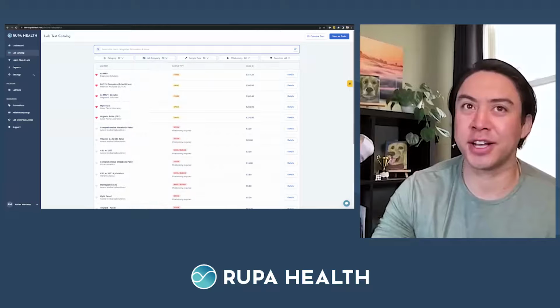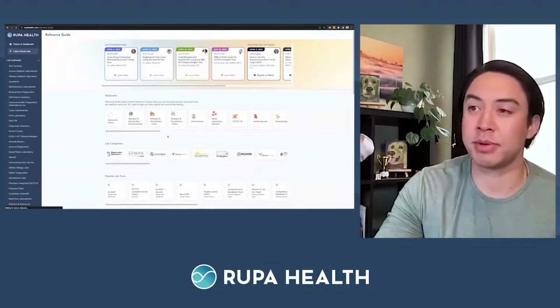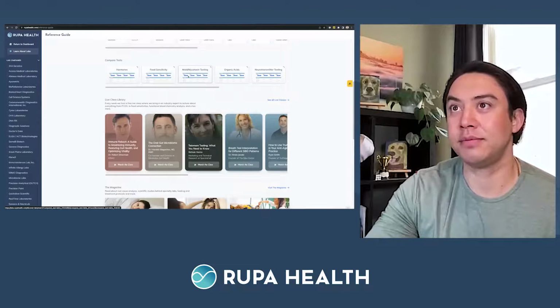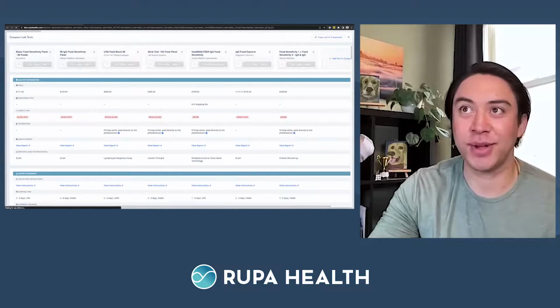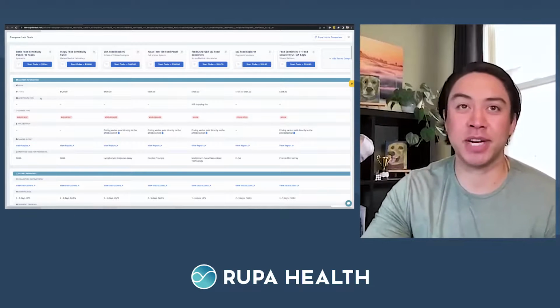Yeah, the lab test comparison tool. I can actually show you. Let's take a look at it. I can learn about labs, and I can also customize it, but I'm going to show you one of the preset ones we have. Let's jump into food sensitivity testing. We have a lot of options, as you can see here, but just to give you an idea, here's what that comparison tool looks like.